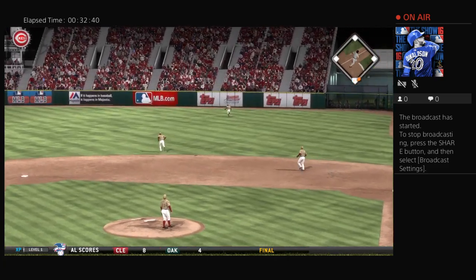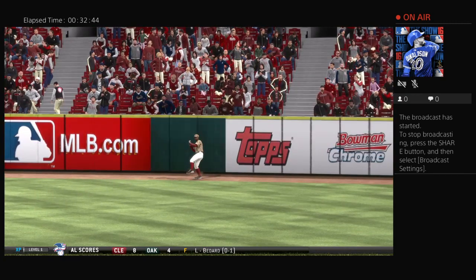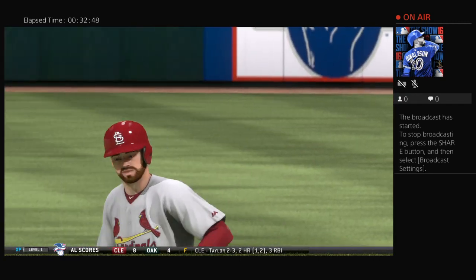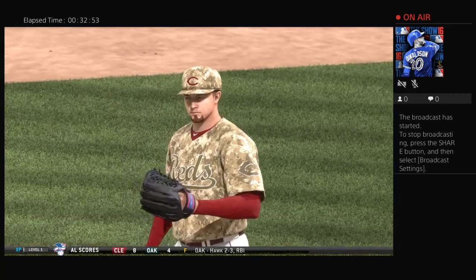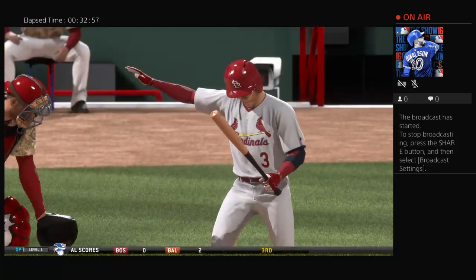Here's a ball hit pretty well and carrying to deep right. Granderson is back to the warning track, and he's able to put it away for the second out. Yeah, a dangerous pitch right there. 2-0 to a middle-of-the-order guy, and he gets away with it and gets him to lift an easy fly ball.